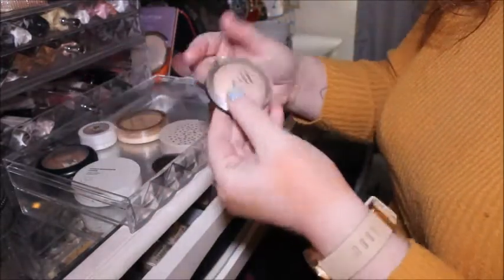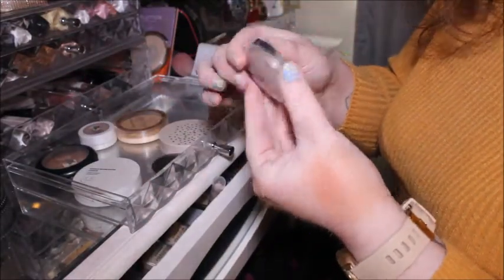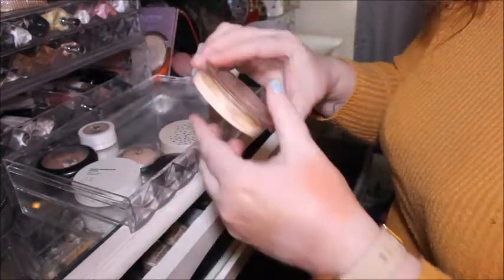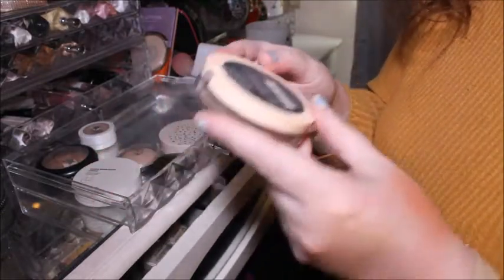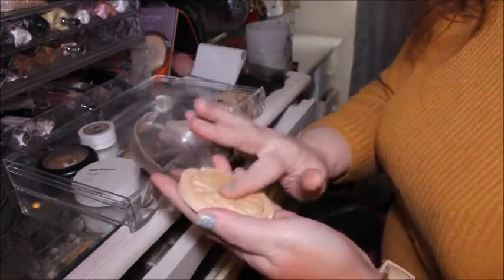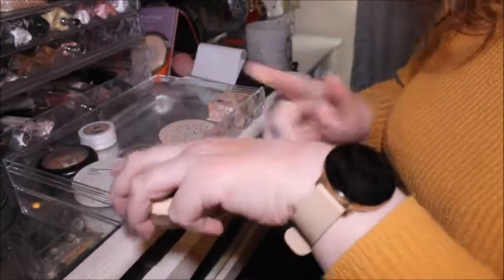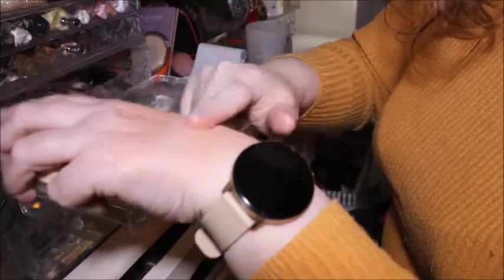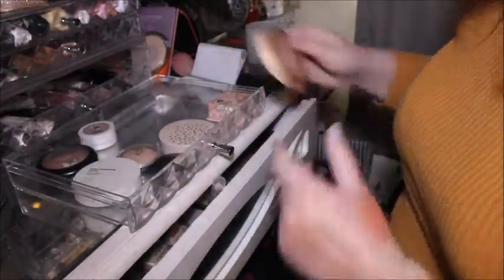We've also got the e.l.f. Moonlight Pearls. I think I'll be keeping that one. We've got this one, which is on the chopping block as well. So the Revolution Raise the Bar highlight. And again, it's just one of those golden tone highlights that I think are too dark. But when you rub it in, it doesn't seem as dark.